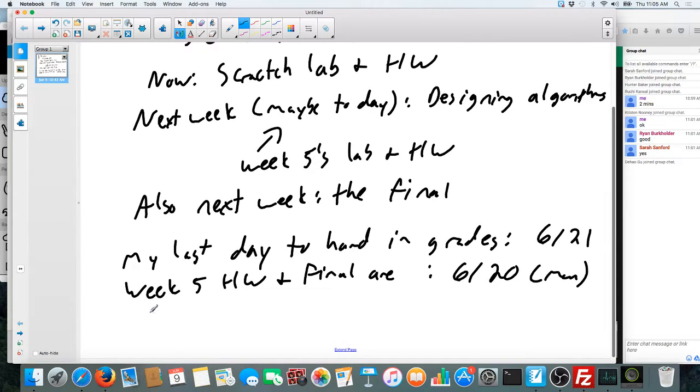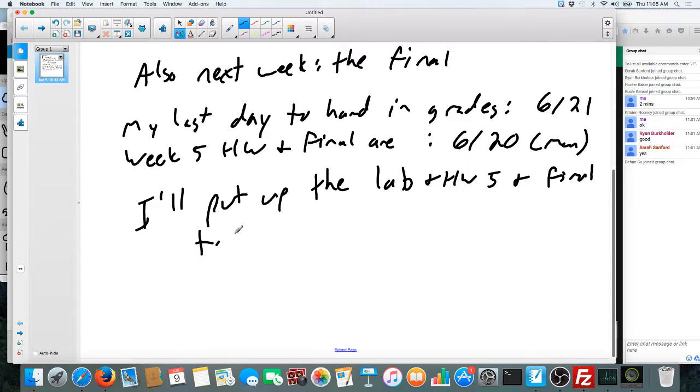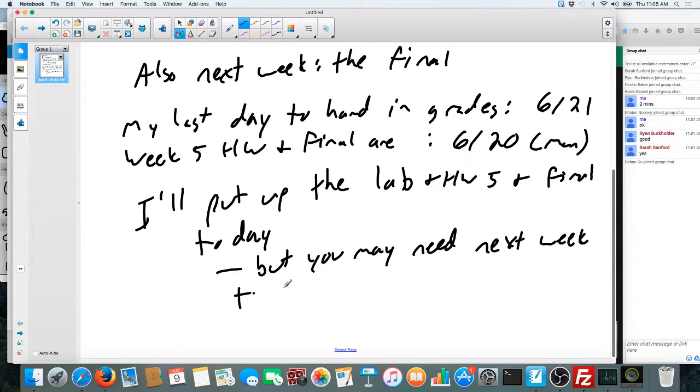What I'm going to do is I'm going to put up the lab and homework 5 and the final today, but you may need next week to understand it. In other words, I'll put it up so that if you want to start early, you can start early and do as much as you can, but keep in mind that some of the stuff on that lab and on that homework is going to get explained in next week's lectures, so if you're confused about stuff, you may want to wait and see if it gets explained in the lectures, I guess is what I'd say.